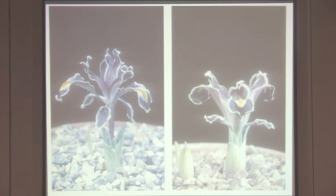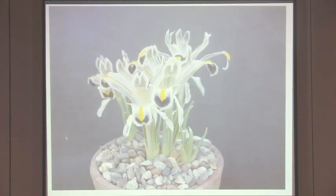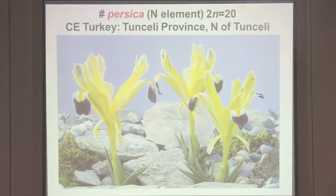Variable, but usually in Martinensis, the flower tepals are edged in silver, which is really beautiful. Difficult species to maintain, though.